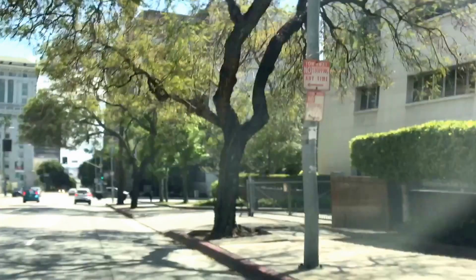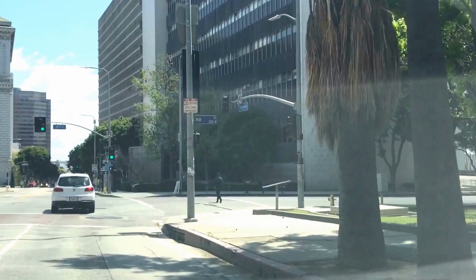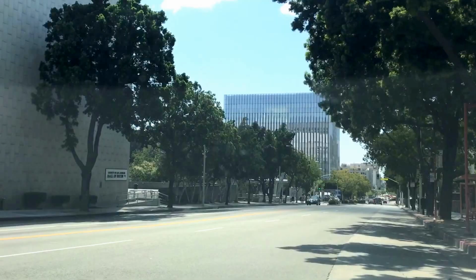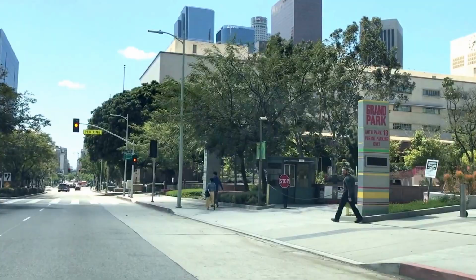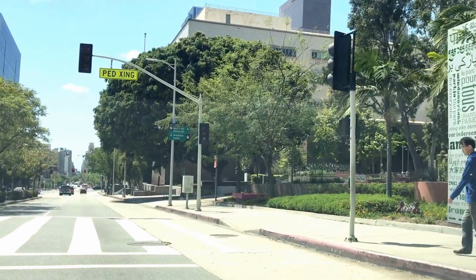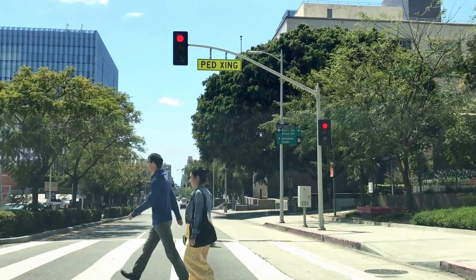So we're going to take a right here on Hill. We're on Temple and Hill. And the courthouse will be out here on our right. All right, so here's Grand Park right here on the right. And then there's the courthouse in the back, beyond those trees. Okay, so here's the courthouse right here on the right.